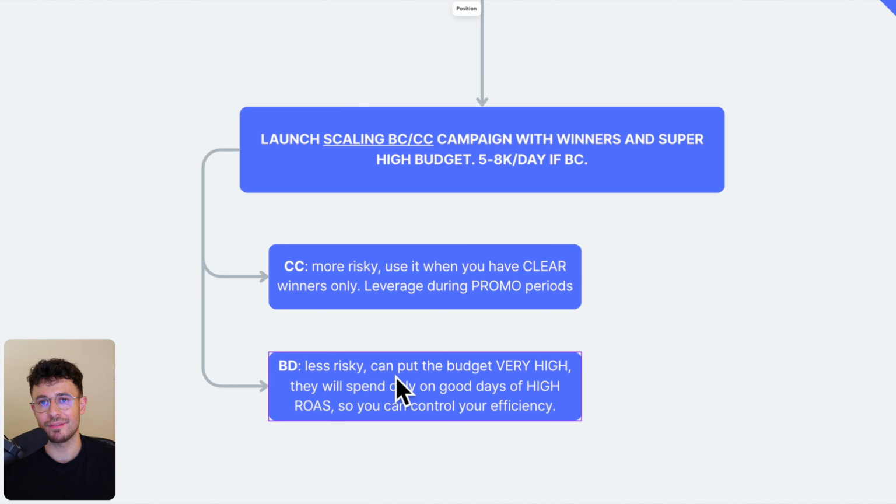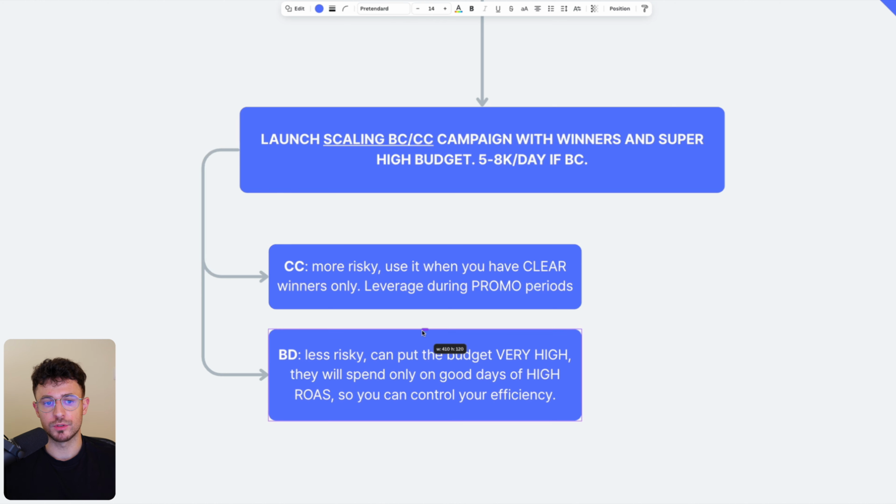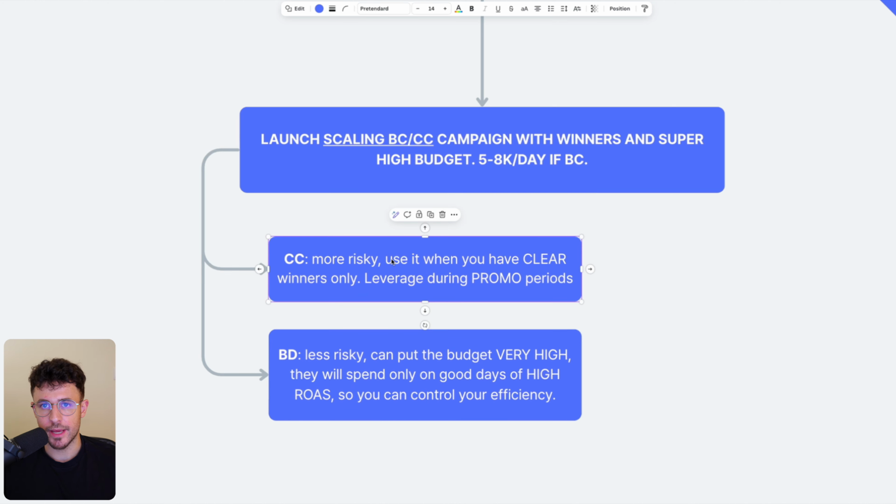So this is more safe, and that's why in this case you can put the budget much higher compared to a cost cap. Cost cap, you can put it like 1k a day. This one you can put like 5k a day, but it's not going to spend. If there is no potential return on the ad spend with the cap that you put, it's not going to spend.